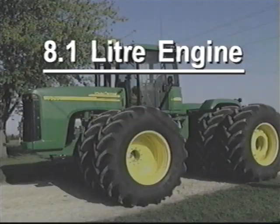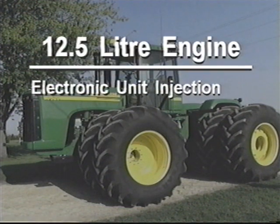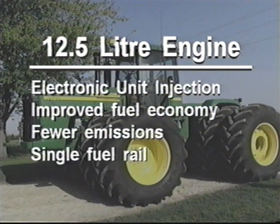The 8.1-liter engine features a new high-pressure common rail fuel injection system to meet EPA emission requirements. The electronic unit injection system on the 12.5-liter engine delivers improved fuel economy and fewer emissions, while also meeting the current EPA requirements. A single fuel rail in the head eliminates the need for external lines, reducing the need for service.